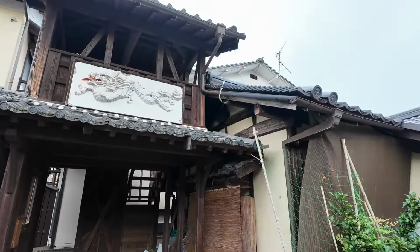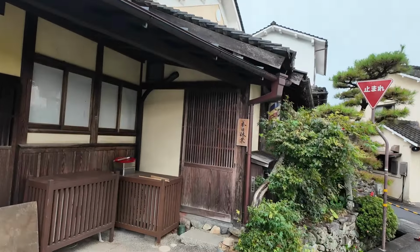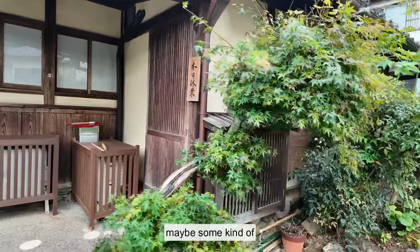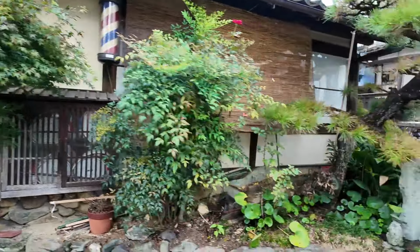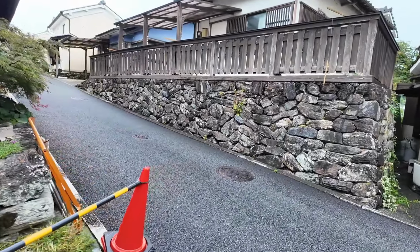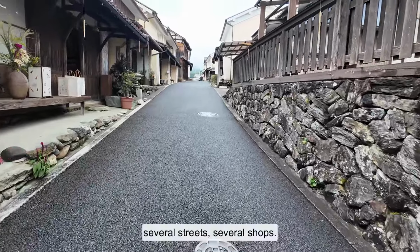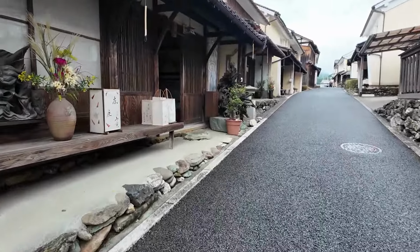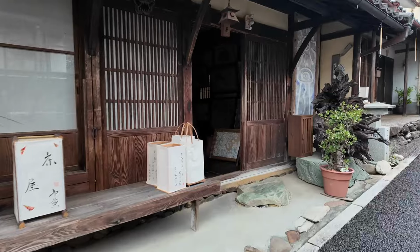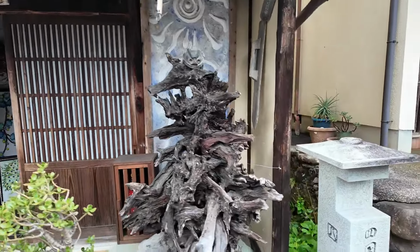This one maybe some kind of shop. They said it's closed for today. There's also like several streets, several shops. Wow. Wow.